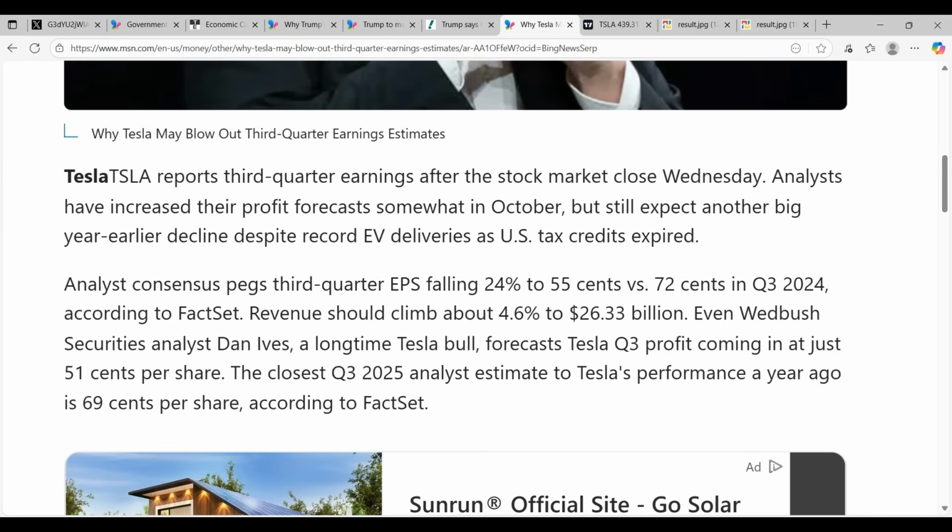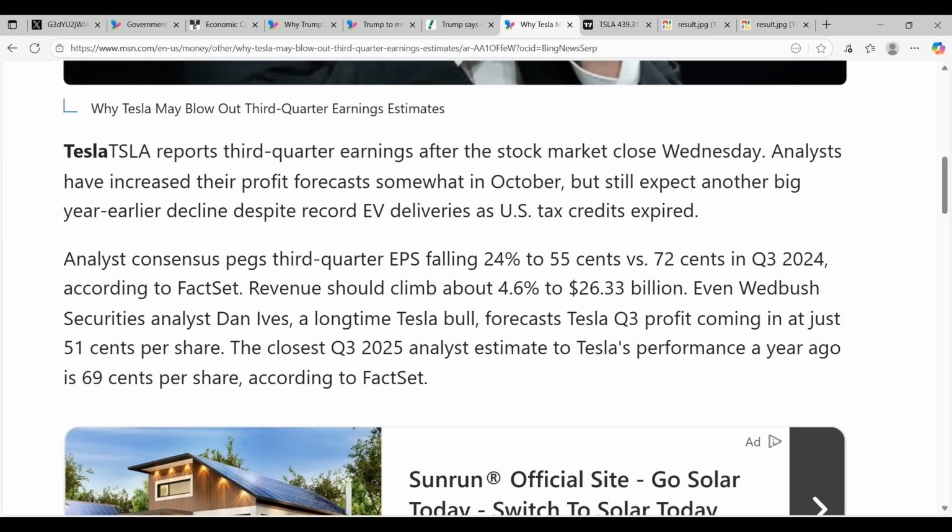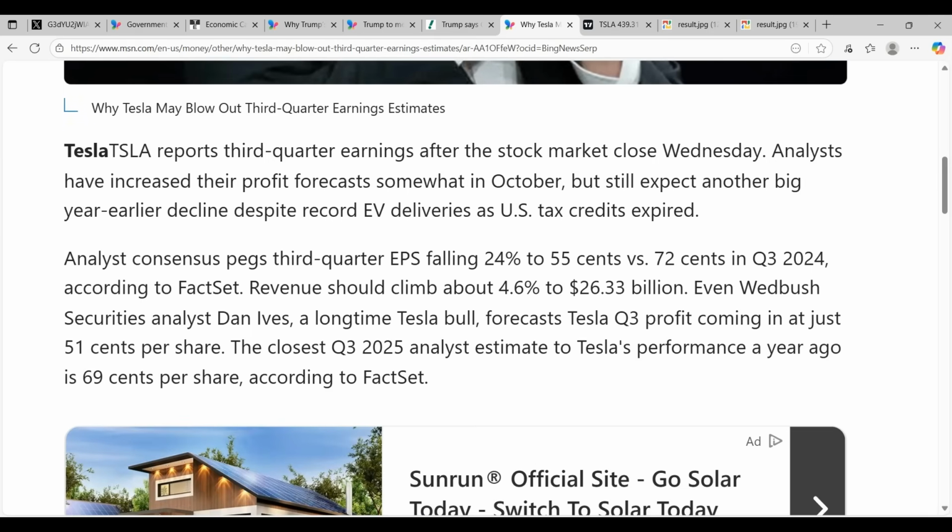Analysts are increasing their profit forecasts for the upcoming reports, and we're going to be looking for a nice increase overall. We're also going to be looking for a nice increase in their overall revenue, but overall, the EPS for the third quarter is still falling by about 24% to about 55 cents versus 72 cents in Q3 of 2024. But overall, despite that, we're still looking for a nice profit that could be looked at. We're going to see how the margins end up looking overall, and we're also going to be looking to see what happens with their overall revenue. We're expecting an increase of 4.6%.